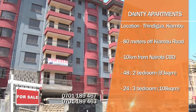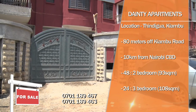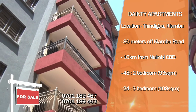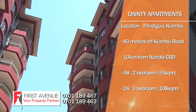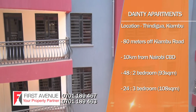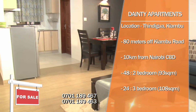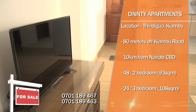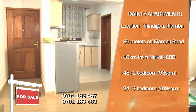Dainty Apartments is a modern residential development located in Didigwa Estate, Kiambu County, approximately 80 meters off Kiambu Road and 10 kilometers from the CBD. It comprises 48 units of 2-bedroom apartments measuring 93 square meters and 24 units of 3-bedroom apartments measuring 108 square meters, and is dubbed as your apartment of choice.